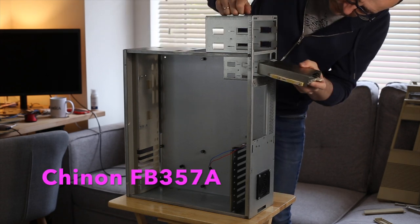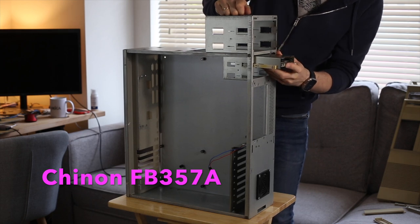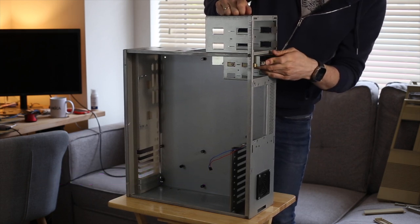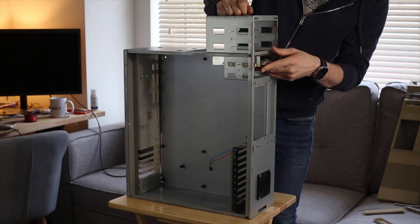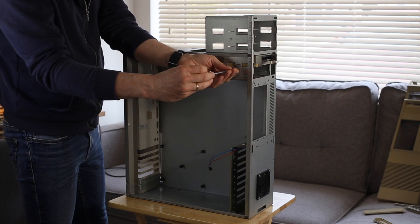The Chinon FB357A floppy drive slides into the bay on two rails attached to its side and then is fixed by a screw-on bracket. Similar C-shaped brackets are used in the LED and lock panel and in the drive cage.